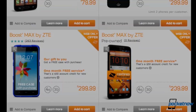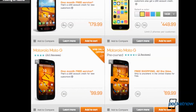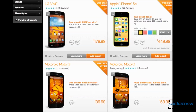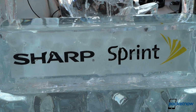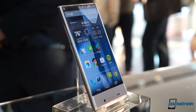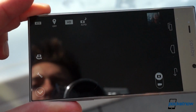Take a close look at the low to mid-range in the US smartphone market, and while you will find great value, you probably won't find industrial design that's pushing any boundaries, at least not at a competitive price point. That's a status quo that Sprint and Sharp aim to shake up with the Aquos Crystal, announced just today in New York City. I'm Michael Fisher with Pocketnow, and I just went hands-on with the Aquos Crystal, so join me for a quick look.